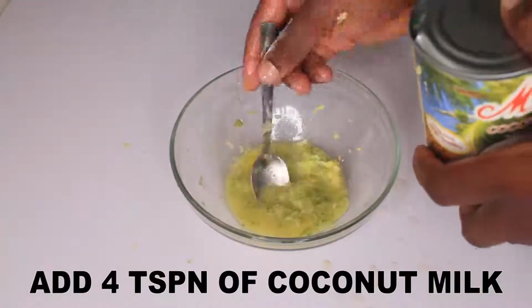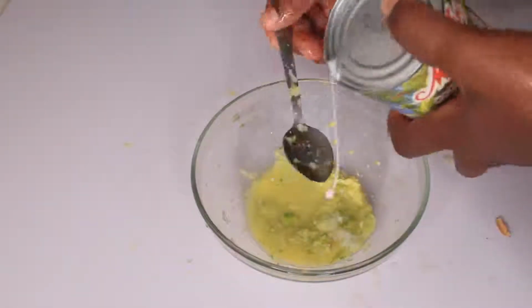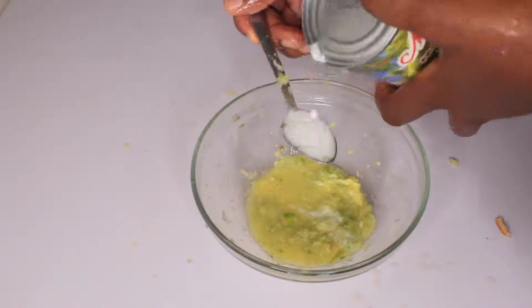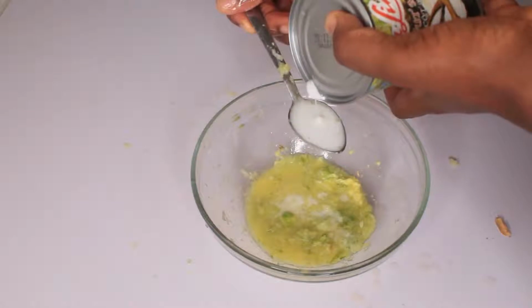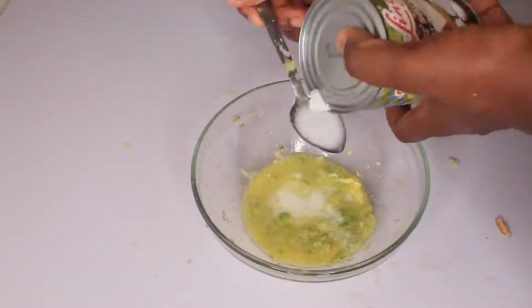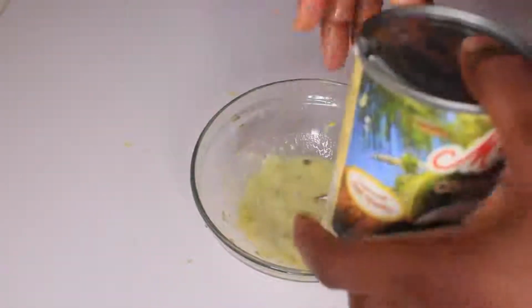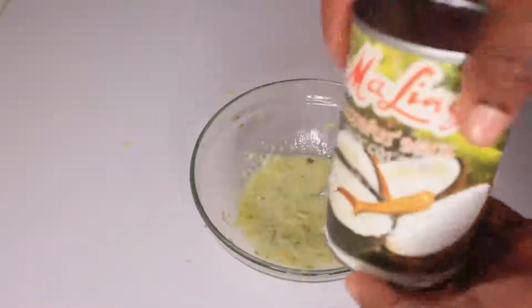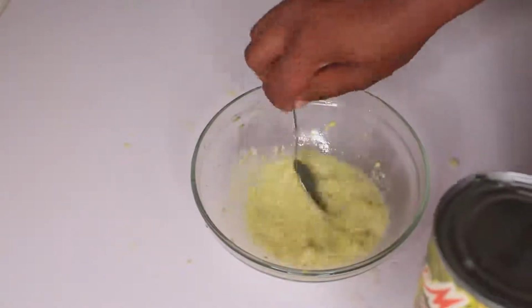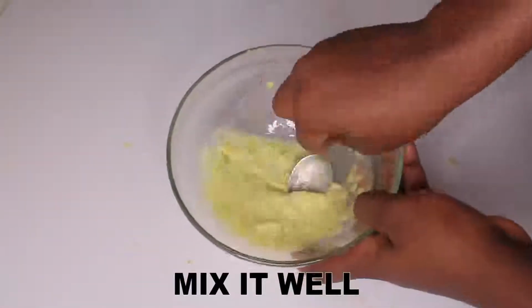We just need about 3 to 4 spoons of the coconut milk. This is 1 tablespoon, 2 tablespoons, 3 and 4. So guys, as for the coconut milk, if you have yogurt, you can just put your yogurt. Either of the two is very much okay. So we'll just mix our ingredients together.